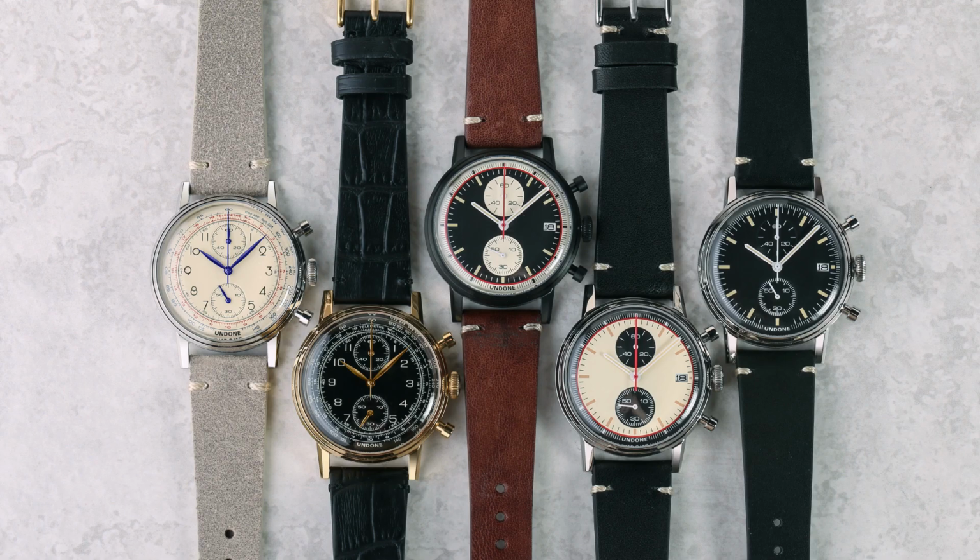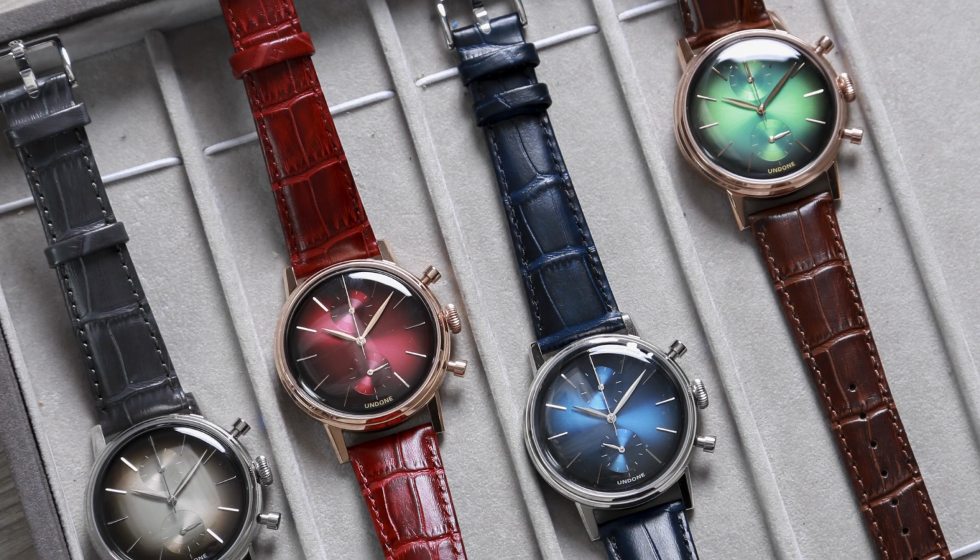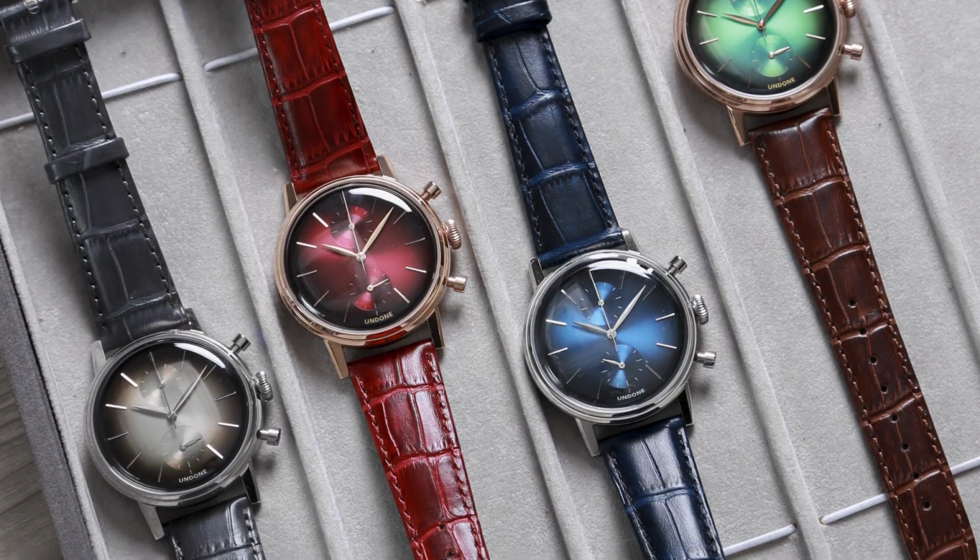Fellas, if you're in the market, I highly encourage you to go at least mess around with the website, design your own watch, get a feel for that. They even have dive watches, classic styles, and they also have a really interesting looking Mystique line.